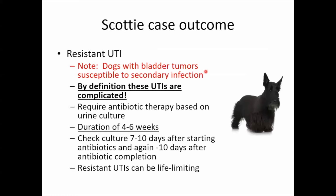So if we go back to our Scotty, and I know that I digressed quite a bit as we were talking about diagnostics and monitoring and therapy, this dog did have a resistant urinary tract infection. And as an oncologist, this to me is super scary because I want to treat them with chemotherapy, which is going to suppress the immune system. And I do not want sepsis from a resistant bug because I will lose that patient.